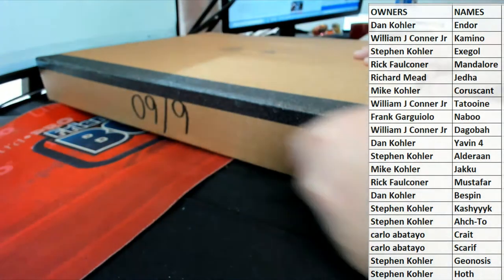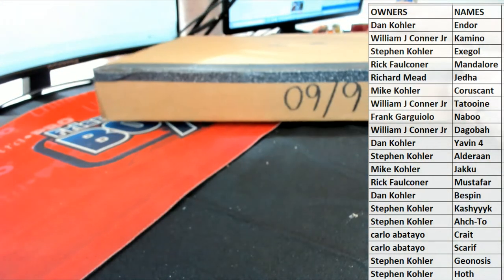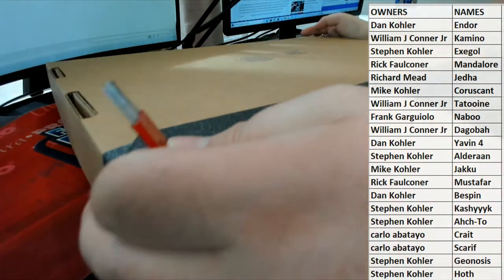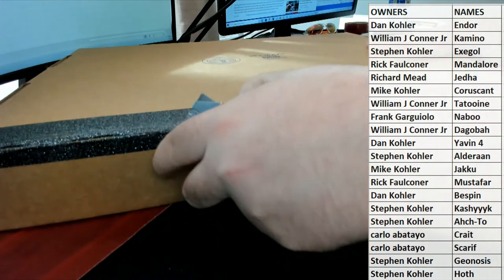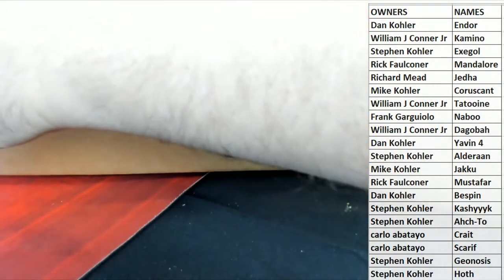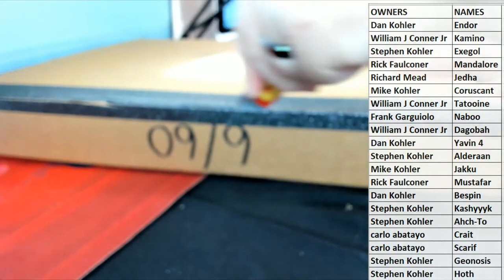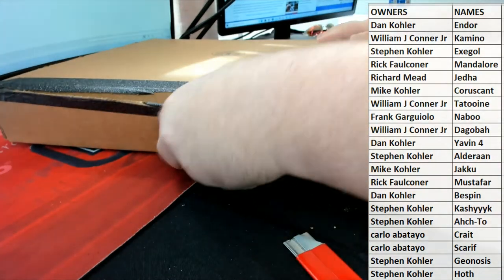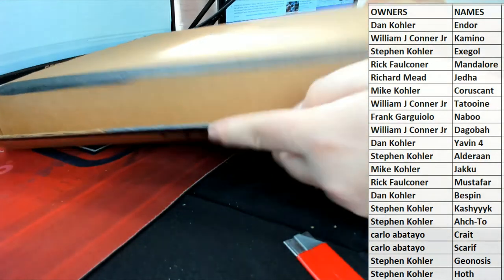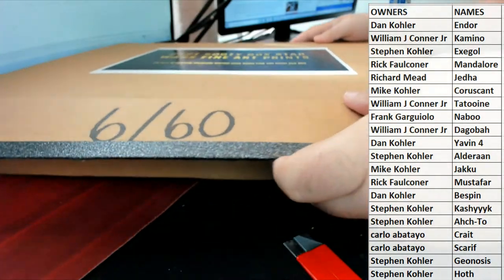Left-handed precision cut, that's right. Got the space tape on here, man. All right, good luck, guys. Here we go. Let's see what we got.